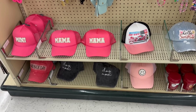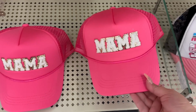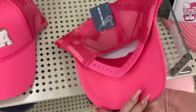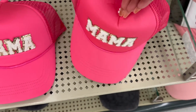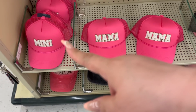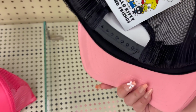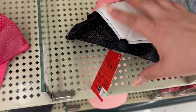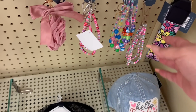They also have some fun stuff that we moms love, like the trucker hats. Look at how cute that is. This is going for $6.49. That's not bad. You also have mini, and then this Hello Kitty one. This one is going for $10.99. And then you could give some nice keychains that they have.